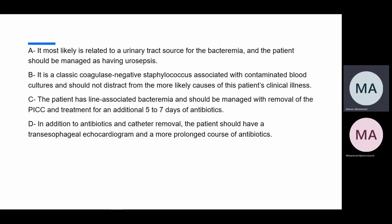All agree? D. Go with D. I'll go with D.